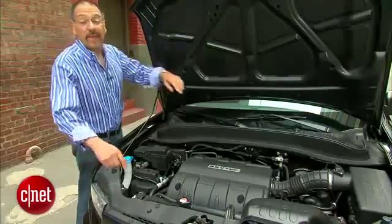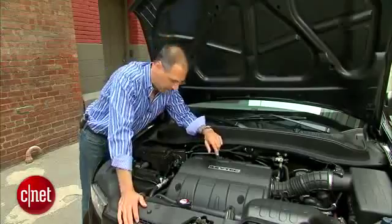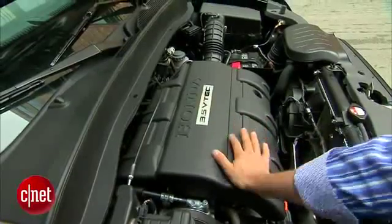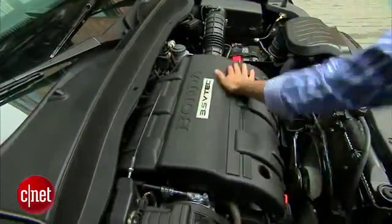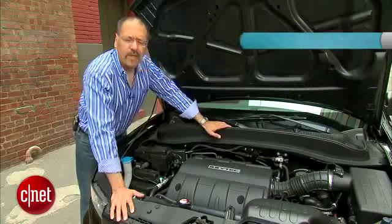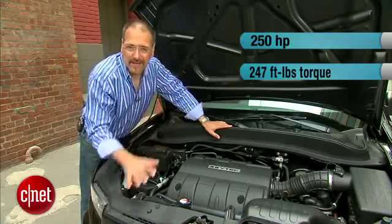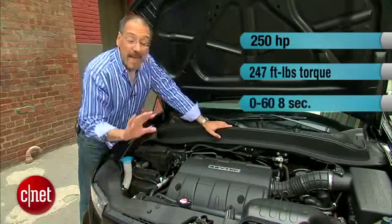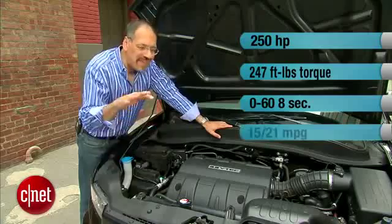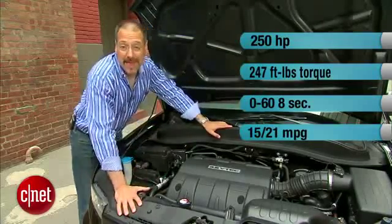Now here in the engine bay is where the Ridgeline further raises the eyebrows of real truck people. Because that motor, as you may notice, is transverse mounted. It's sitting side saddle. Real trucks go this way. 250 horsepower in this car, 247 foot-pounds of torque. Gets this 4,500-pound beast up to 60 in about 8 seconds while delivering 15/21 mpg through that one-choice-only 5-speed automatic.